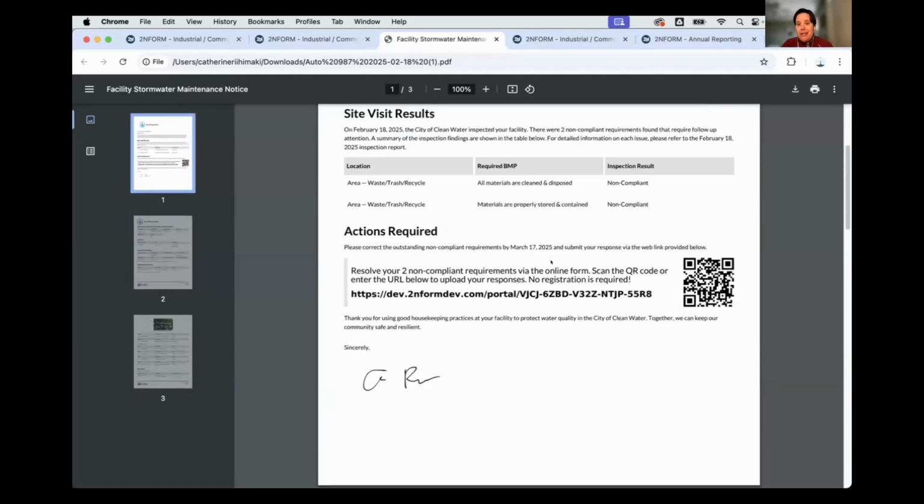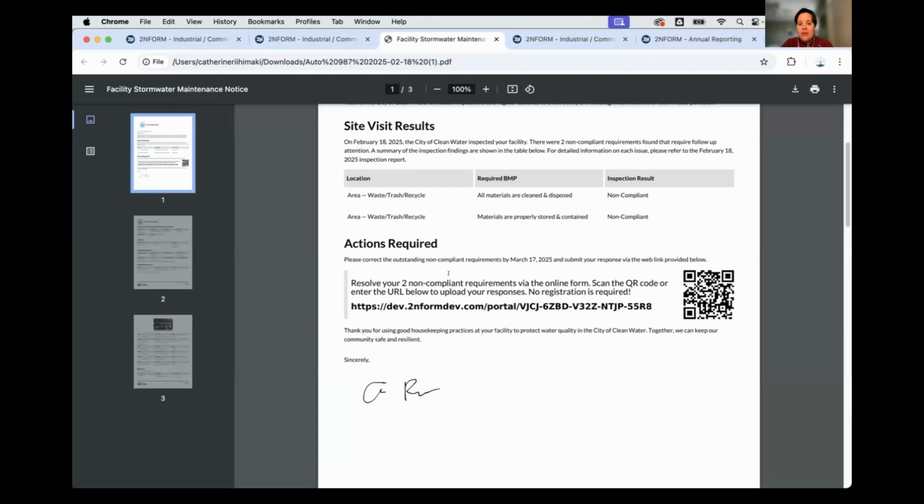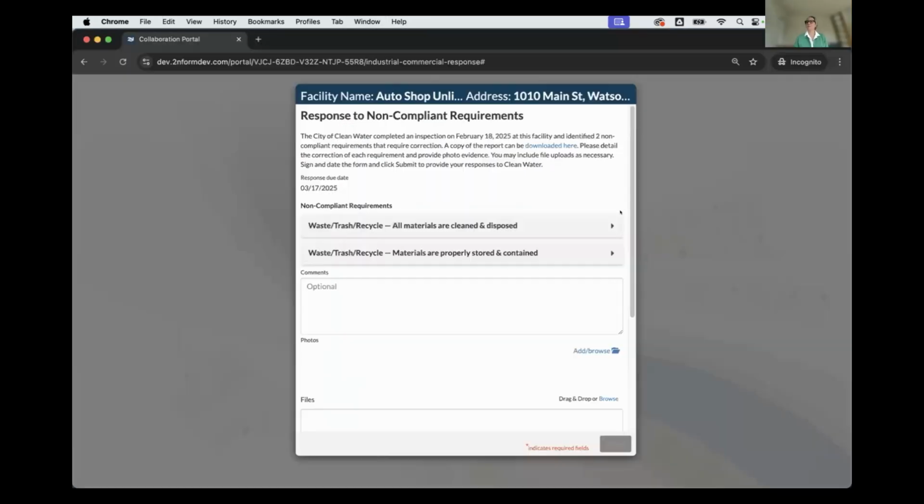But the real time savings here is that there is a link that Nicole, the property manager, can follow to respond to these 2 areas of non-compliance, so that she can demonstrate virtually that she is now in compliance based on this communication. So I'm going to switch to what Nicole would be seeing, which is this form. Yeah, so I just took that letter and scanned the QR code, and this is what pops up in any browser as a result of that.